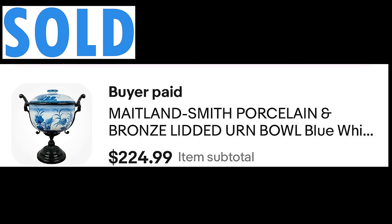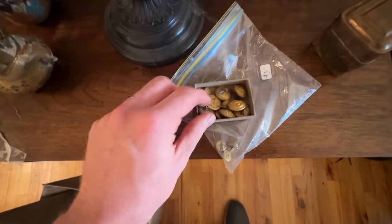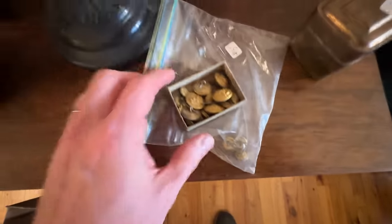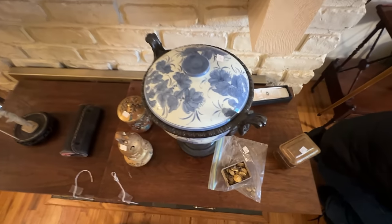Listed for $225, sold for $225. And while we're at it, we're gonna grab these. These look like cufflinks. And it was in this little bag for $3. And there's some small ones in here too. So very neat. We'll just throw them inside the urn.